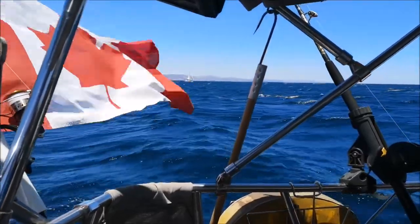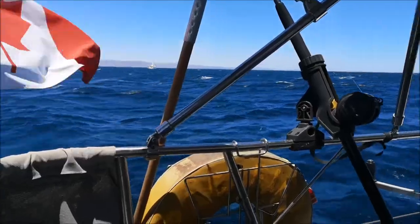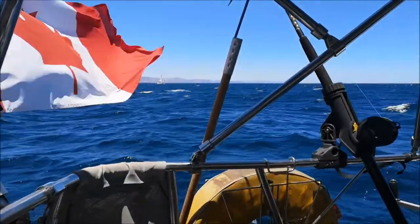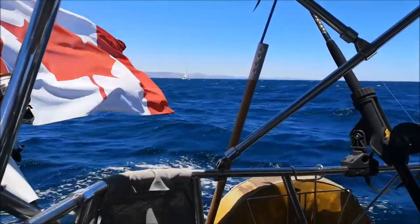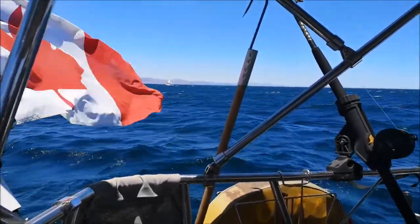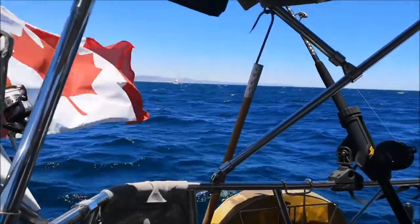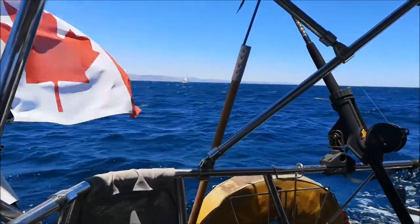Finally catching up to us. Slowed down a bit, just got a little tiny scrap of headsail out. But yeah, I can see how this channel is called Canal de Ballena, I think. It's the whale channel. But it would definitely be serious if they had strong winds against the currents, because the currents are pretty formidable.